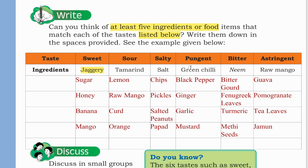Pungent. So pungent means tikha. So it's a green chili which is pungent in taste. Then we have the black pepper, ginger, garlic, mustard. All these are pungent. Bitter, कड़वा.